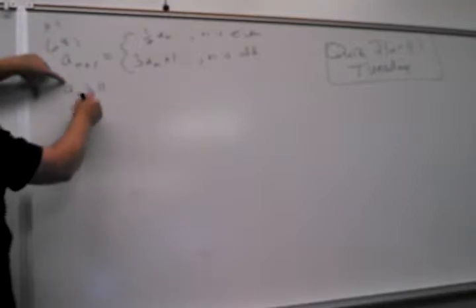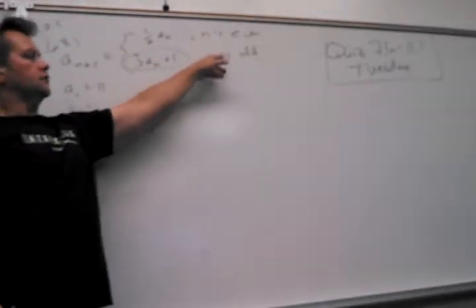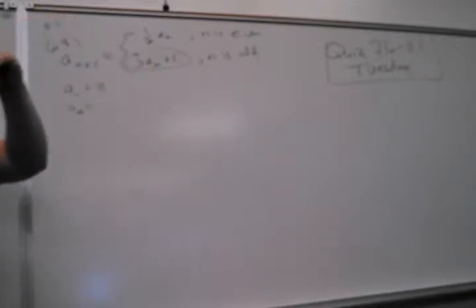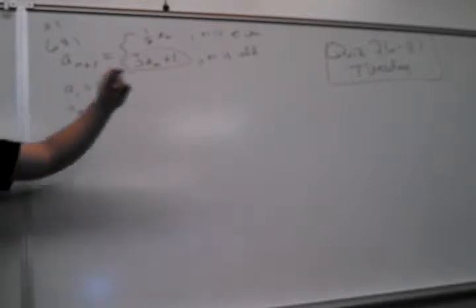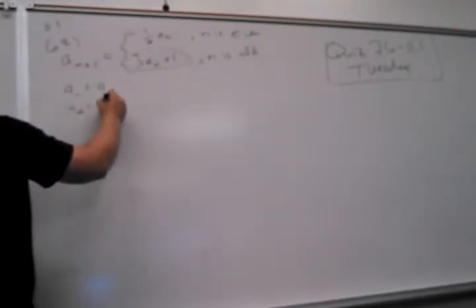So to find A2, what am I going to do to 11? I'm going to use this one, right? Careful. If I want A2, n is 1. You with me? 1 is odd, so I want to use the one for the odd stuff. If the previous sequence element had an index that was odd, I'm going to use this guy. So 3 times 11 plus 1?